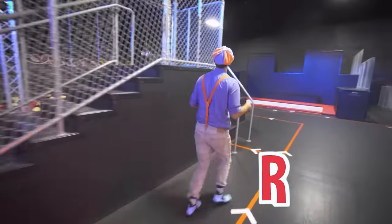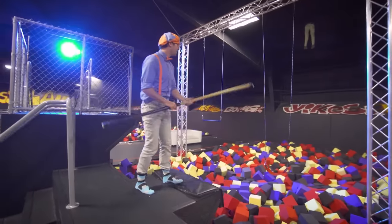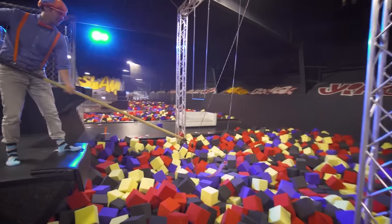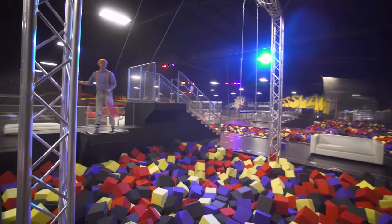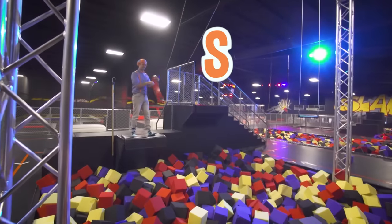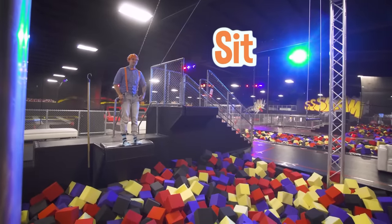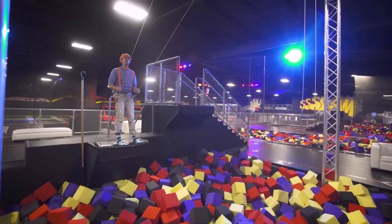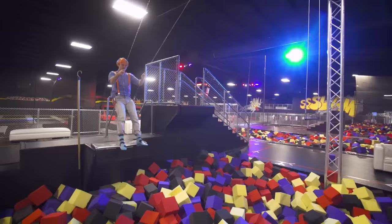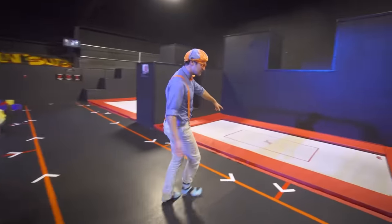Come over here. Whoa, check this out. You see what it is over there? This looks like a swing. Yeah, swing starts with the letter S. And that is the next letter of the alphabet. Okay, let me sit down on the swing. Yeah, sit. All right, here we go. 3, 2, 1. Whoa! Whee! Whoa! Woohoo! Whee!